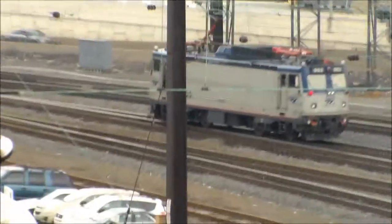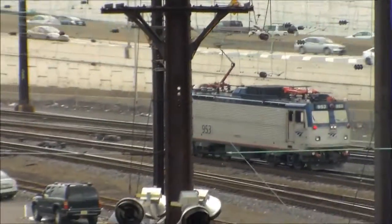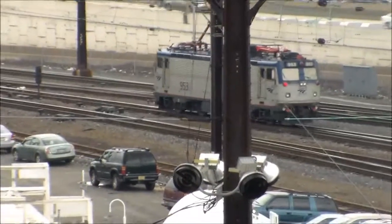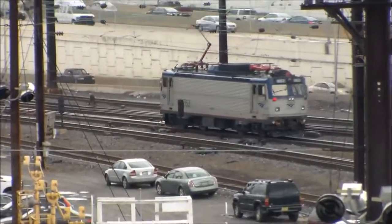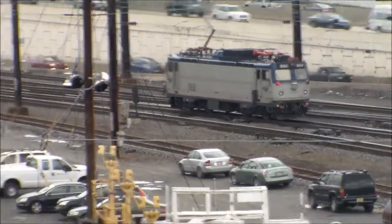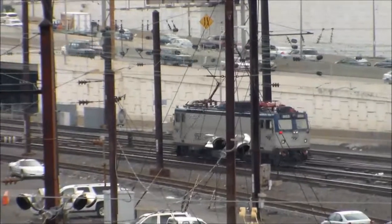Actually seen one time where two AEM7s were on different tracks. One was being switched onto a train, another one was going into the yard, and they were both pacing each other. I forget what video that's in. I'd check that out, but it was very cool to see.